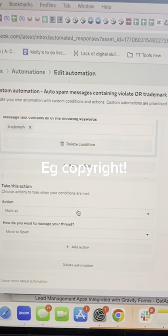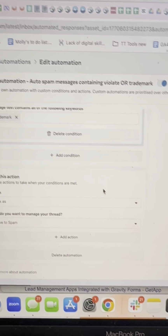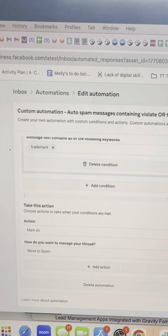And then you continue, take the action to mark these as spam. Save the changes, and you're done. Happy days.